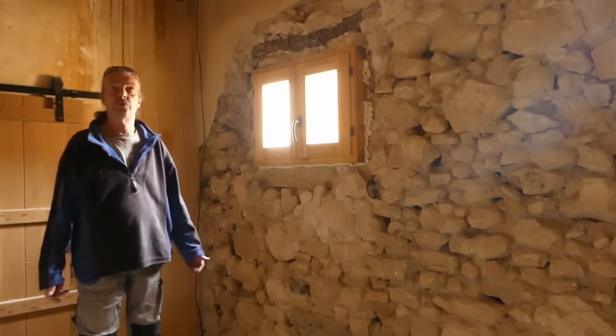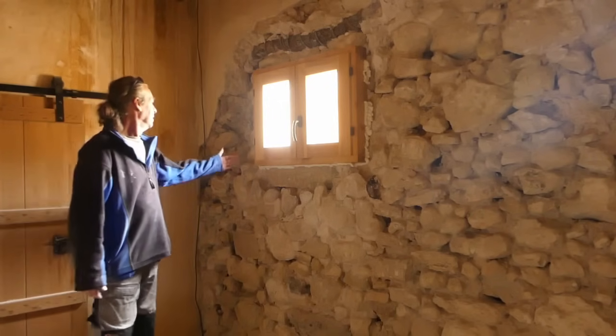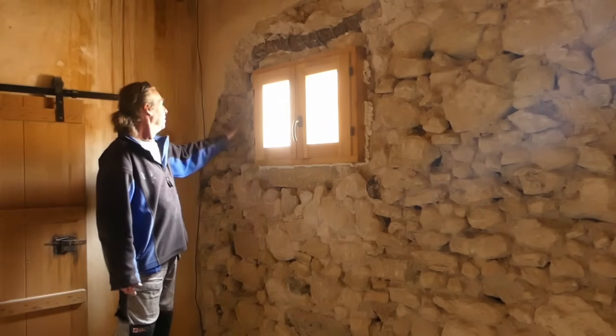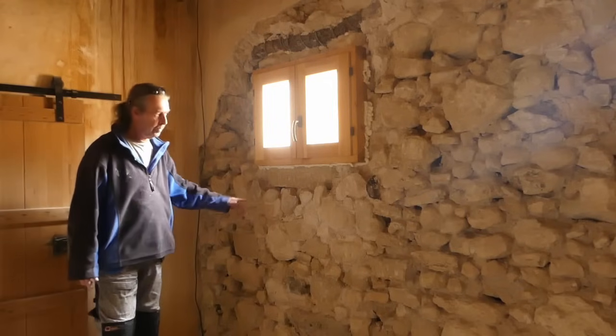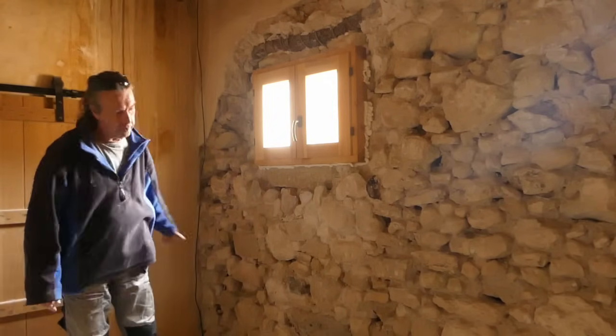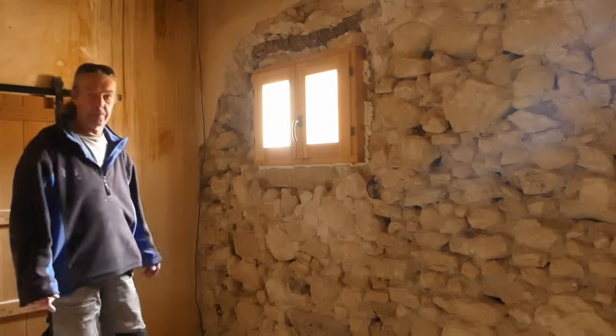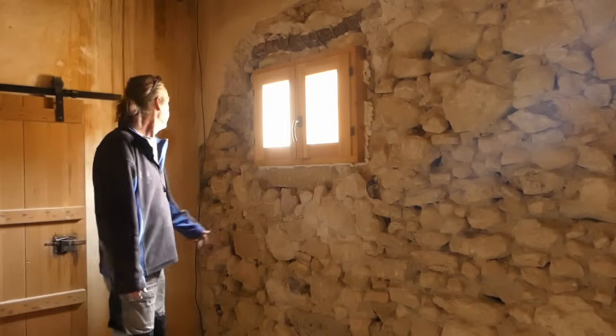This is where the quandary begins. Got a lot to do in here. The obvious being this wall. It's got a big hole in it still. This all needs filling up. All needs finishing around both the windows. All this wall needs pointing, and I partially rebuilt it, mainly rebuilt it, but finishing off.